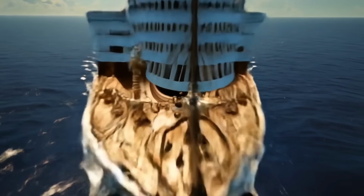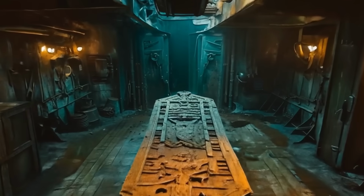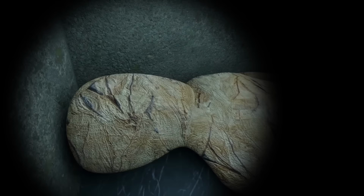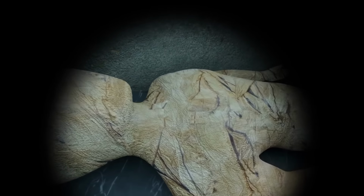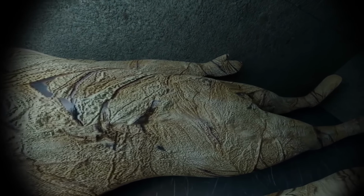What if I told you there were even rumors about part of an ancient Egyptian coffin being on board? Could that have had something to do with the disastrous ending of the Titanic? Some truly believe it did. Let me tell you the story about the unlucky mummy. It's a tale that'll give you goosebumps.